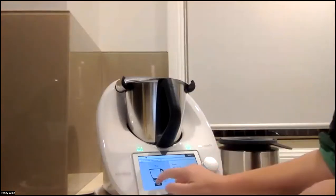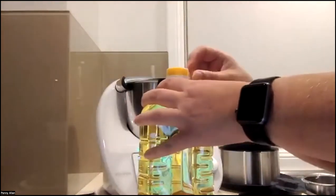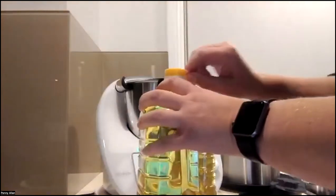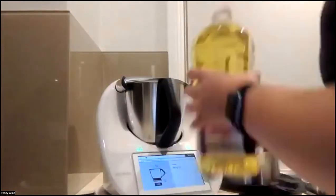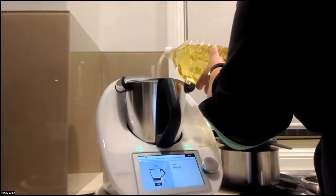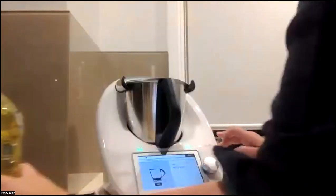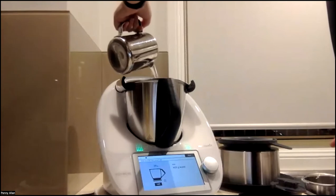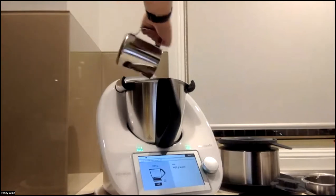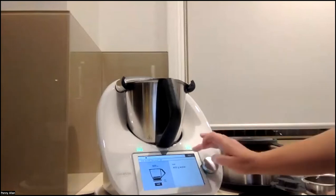So what we're going to do is pop in our oil, and I'm just using vegetable oil. You could use a light tasting olive oil, but you wouldn't want to use a full flavour olive oil. I would think maybe an avocado oil. So 80 grams of oil. Then we're going to pop in 400 grams of water. Oh, look at that, 400, spot on.